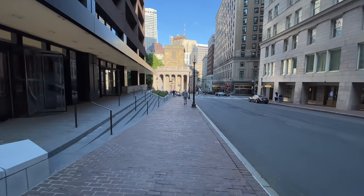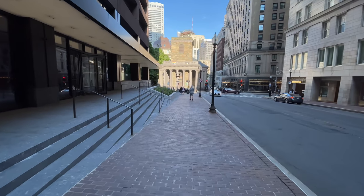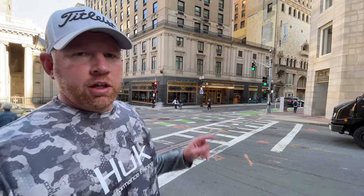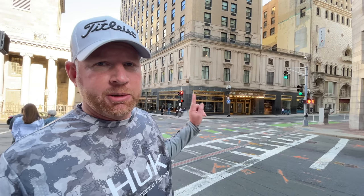If you look right behind me, you can see Emmet's, number one in Boston for Irish coffee. This here is off of Beacon Street. If you look right behind me here, you can see the Omni Parker House. That's the oldest hotel in America, right there.